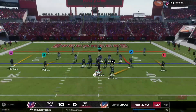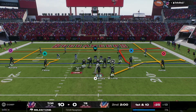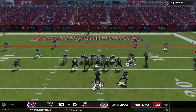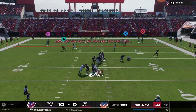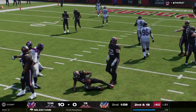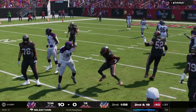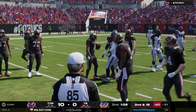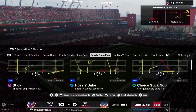From the 13 now, they work on 1st and 10. Back to throw. He'll be hit and taken down at the 20 line. Brian Burns. The blitz works to perfection as he gets in there to dump him for a loss of 8. 21-yard line.